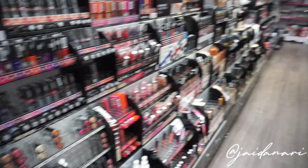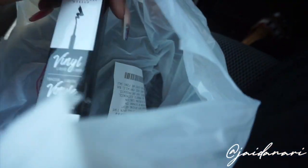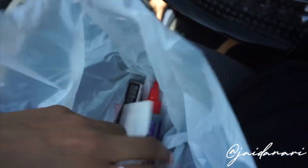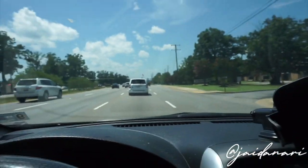I want a neck pillow. I actually stopped at this beauty supply store first. I'm about to see what I need out of there. Honestly, I have no idea, but I feel like I'm gonna need something. I ended up spending $14 on three things, but y'all know I like my fake moles, so I just got some liquid eyeliner, some hair glue, I use that for my lashes, don't judge me, and then just some earrings.